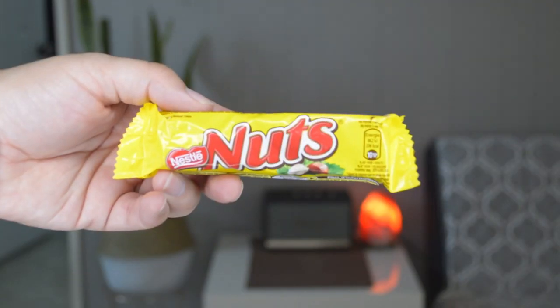We're also gonna be trying something once again by the company Nesto. This one is called Nuts. Go figure. Doesn't seem like there's anything too complicated about it. It does seem like some sort of hazelnut there, at least from what I see on the packaging. I don't speak French, so I don't know. It's a chalky bar. Great.